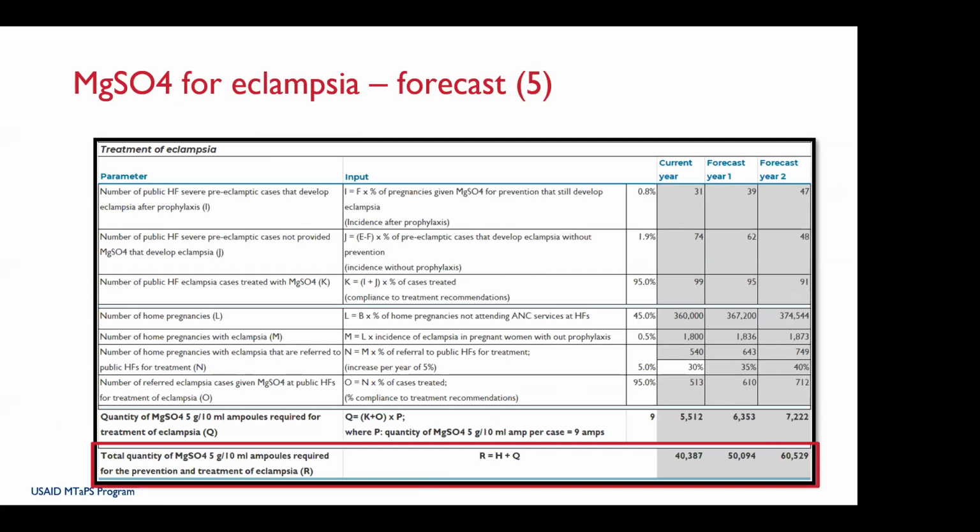Yes, so this is for treatment mainly, but you see at the bottom, you see two rows where you have first the total requirement for treatment, and then the red highlighted one is the total requirement. That is the sum of the requirement for prevention and treatment.